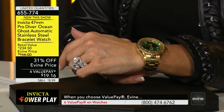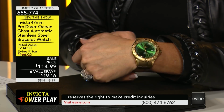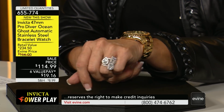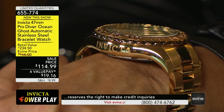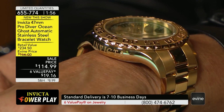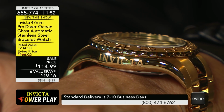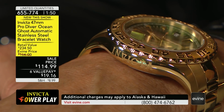So usually what you see is a Grand Diver when we talk about this case size. A lot more rarely seen in the Ocean Ghost. One of the reasons why I love this too, you can see kind of the beginnings of the SubAqua Noma 1 design, where the side of the case is rounded. It's not flat on the side. So if you look at Pro Divers, where Invicta is actually engraved on the side, it's flat. Here it's rounded, it's mirror polished.